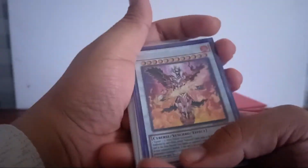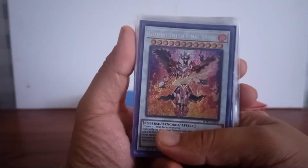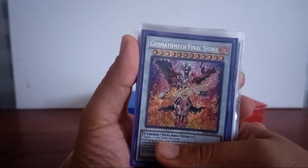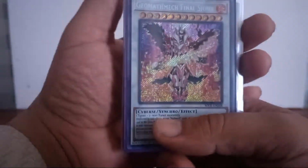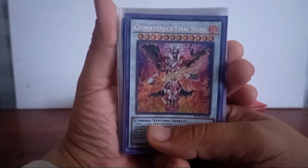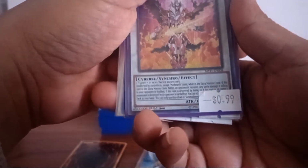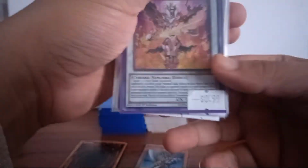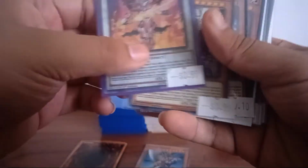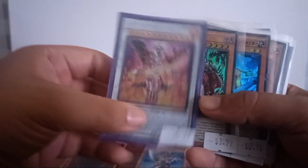And these are cards I barely bought a few weeks ago at Level Gaming TCG. It's right here in my area. And look how much it cost me for each one. Each one has its own price. See, there's 99 cents, 2.90, 2.99.